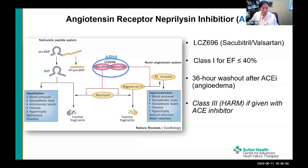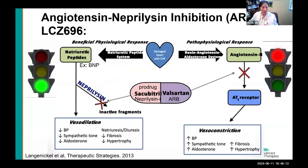It's been FDA approved for the treatment of heart failure with reduced ejection fraction. It's a combination drug, meaning it has two components, sacubitril and valsartan. Sacubitril is a prodrug. Sacubitril works by inhibiting the breakdown of neprilysin, causing a longer half-life, or more neprilysin circulating, which causes a beneficial property shown in the bottom left box of vasodilation, which can cause a decrease in blood pressure, a decrease in sympathetic tone, aldosterone, a decrease in fibrosis and hypertrophy, and augment natriuresis and diuresis.